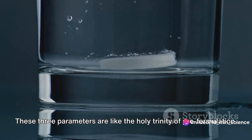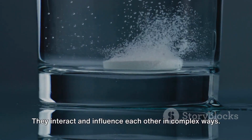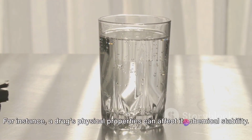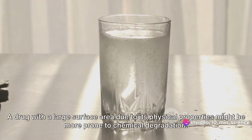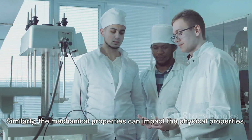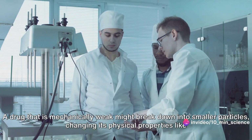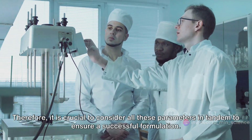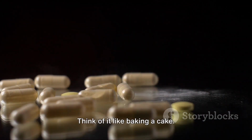These three parameters are like the holy trinity of preformulation. But remember, they don't exist in isolation. They interact and influence each other in complex ways. For instance, a drug's physical properties can affect its chemical stability. A drug with a large surface area, due to its physical properties, might be more prone to chemical degradation. Similarly, the mechanical properties can impact the physical properties. A drug that is mechanically weak might break down into smaller particles, changing its physical properties like size and shape. Therefore, it is crucial to consider all these parameters in tandem to ensure a successful formulation.